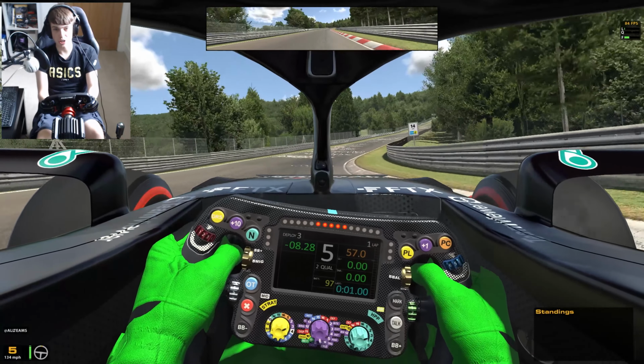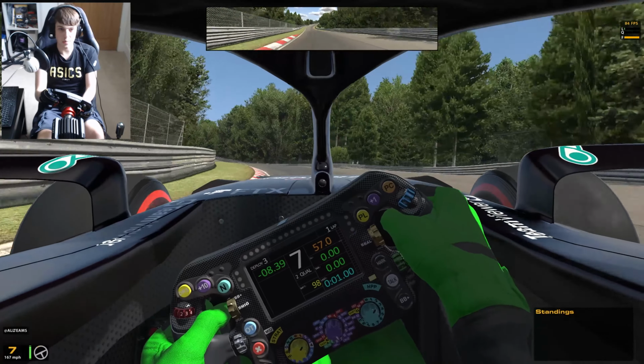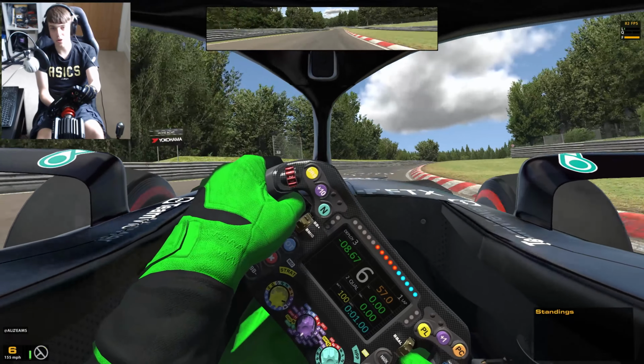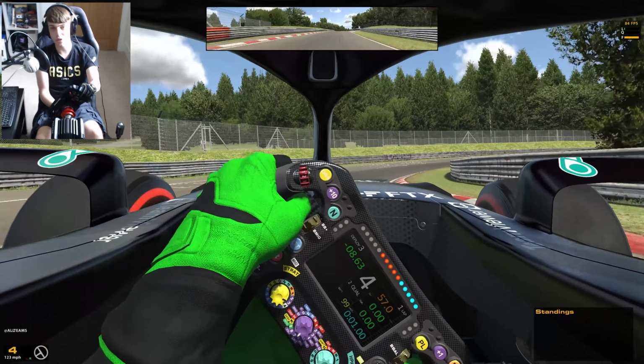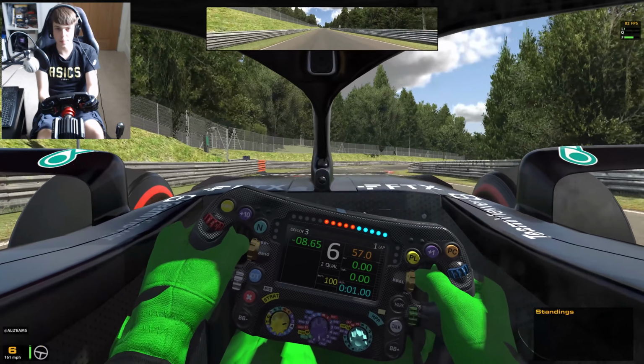Through Carousel, nice and tidy, and like I said, this part of the track is what I was really looking forward to. This is going to be a bit of a roller coaster through the second half of the lap. Often a forgotten and less loved part of the Nordschleife, I think. But certainly still, what an experience.